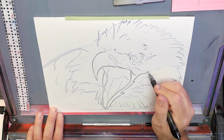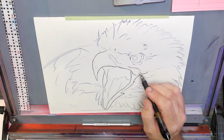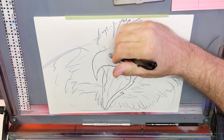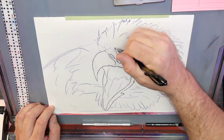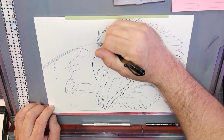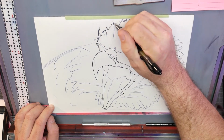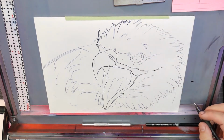Or you can use a blue. And this is a composite of a few images of eagles I found and just kind of worked out. I don't obviously have my own eagle photos, but I try to work my own stuff as much as possible. Or if I'm working from a photo, I try to use it very sparingly and put a lot of my own style on it and make it more of a tattoo style.